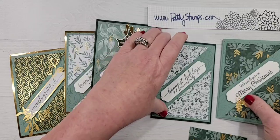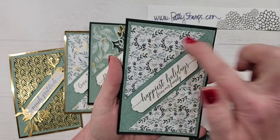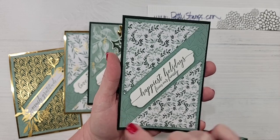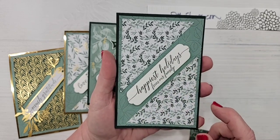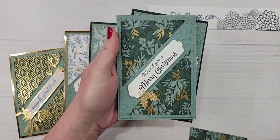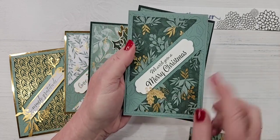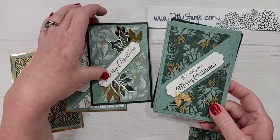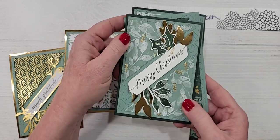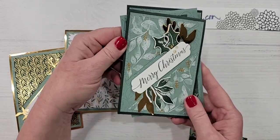All right, so let's look at the very basic, very first card. Here's your 2 triangles, and it's on a matted layer. I'll show you that in just a second. And then the greeting is on the diagonal. So very simple. Then I decided let's step it up just a little bit and let's add some of those beautiful gold foil leaves with some gems. They're holly leaves to make it Christmassy. And then I decided, oh, I really want to step it up, and let's add some really pretty die cut pieces of greenery. I stamped a couple. I die cut some with the gold foil. So that's another version.